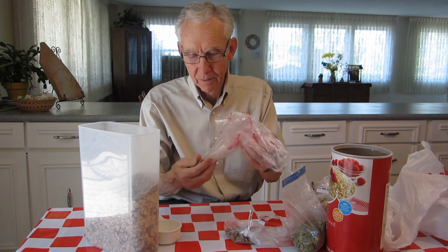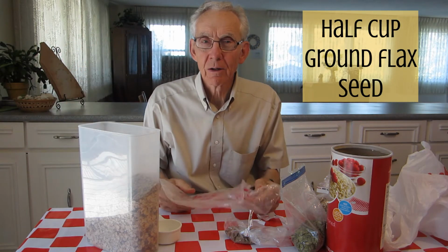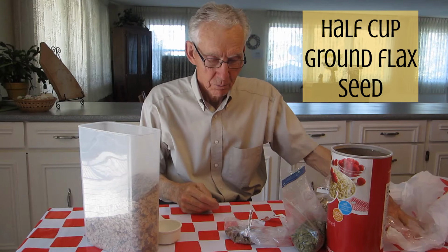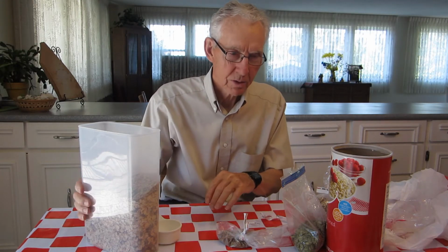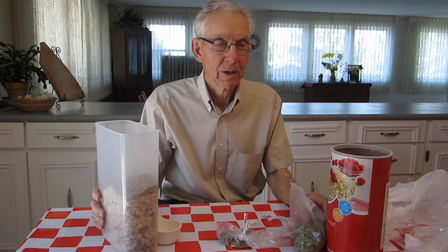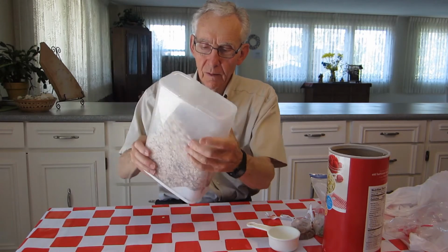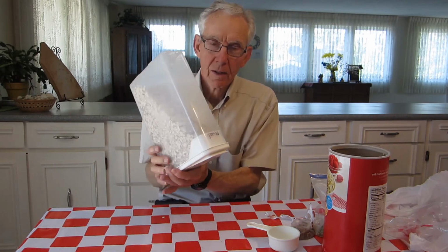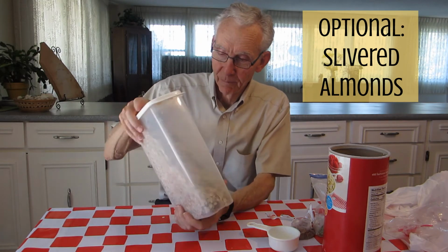But it's supposed to be really good fiber. But you want to get ground flax seed, because the other kind will just pass right through. It doesn't break down very well. We need the lid. And sometimes, if you have slivered almonds, those are really good.